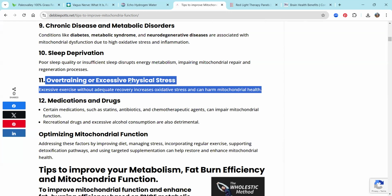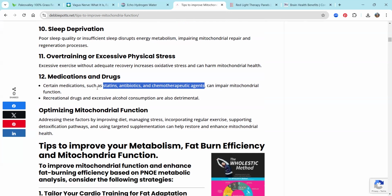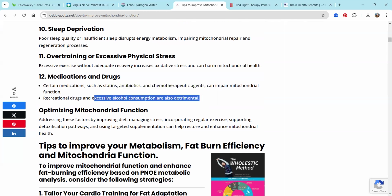It's a Goldilocks effect. Not too little, not too much, just the right amount. More exercise creates more oxidative stress, which leads to more reactive oxygen species that damage mitochondrial health. And if you're on any medications, you should probably research why you're on that medication and what's not working, because often it's a Band-Aid, not solving the problem. Look at the impact of statins, antibiotics, chemo drugs, and how they can impair mitochondrial function. And recreational drugs and excessive alcohol consumption are also detrimental to mitochondria.